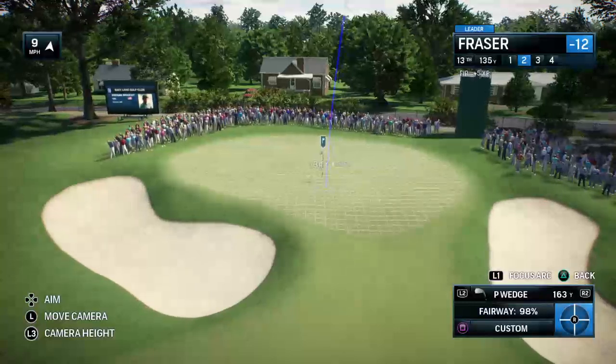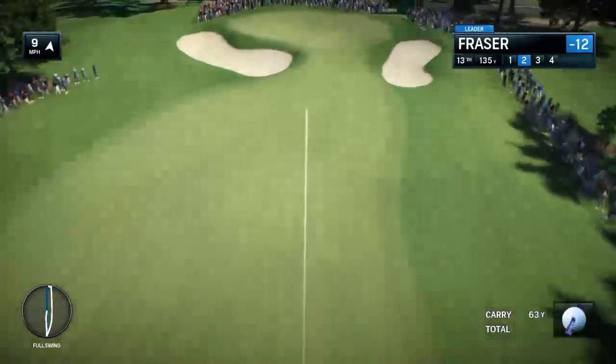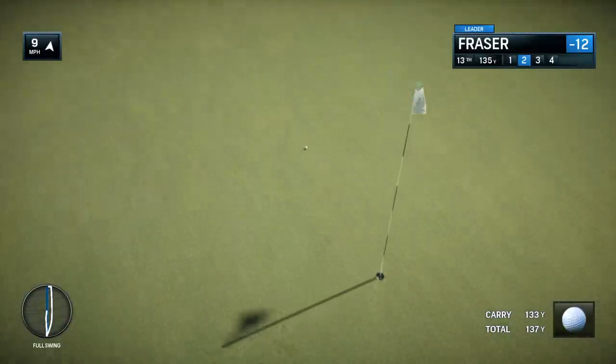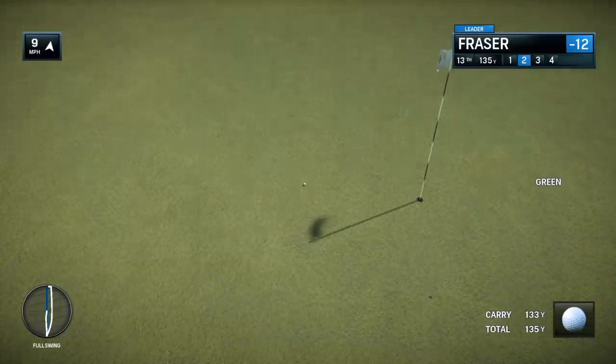Frank, this is a position where a player is absolutely licking his chops here. Good chance to make a birdie. Yeah, this is when this game just looks like fun. The bunkers don't seem to be in play. The only thing you're really looking at right now is just the flag. Birdie try up next.